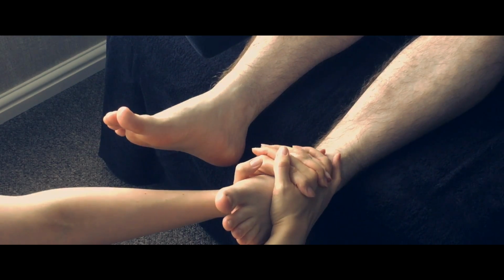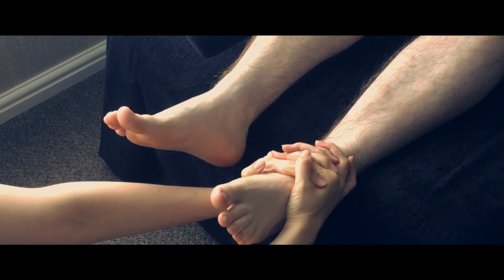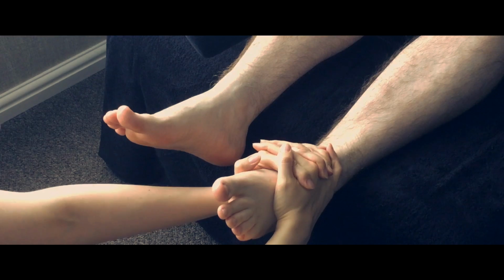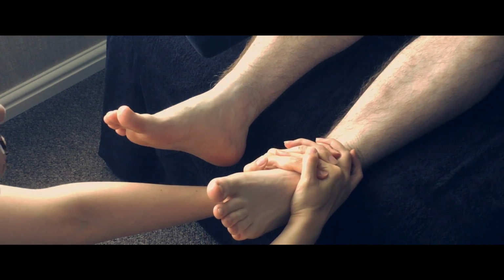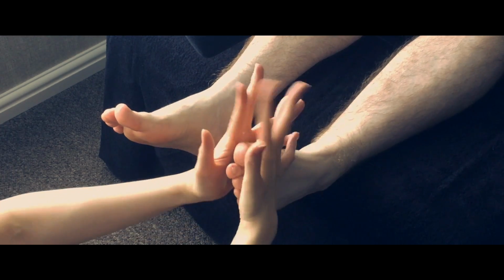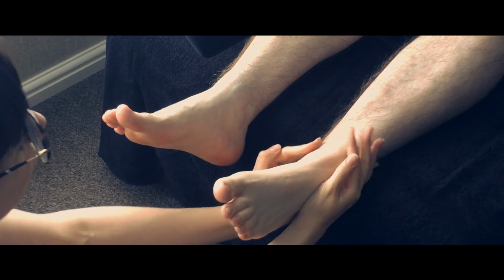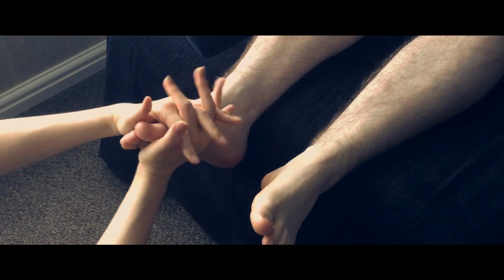So your effleurage is a brilliant move. Even if it was the only move you could do, if you do effleurage well, then it's something that will always work in your favour because it feels really good, it relaxes, it stretches, it warms. And remember, you're working down to the heel and back.